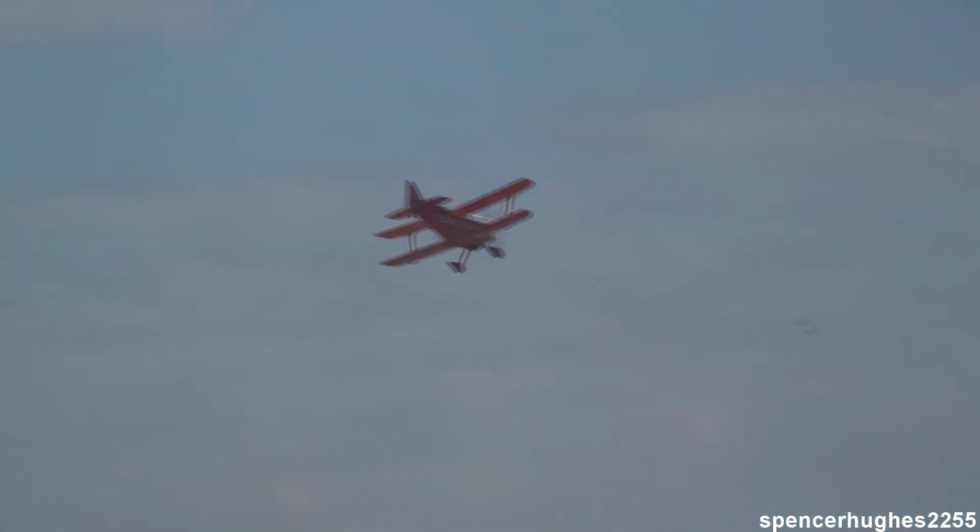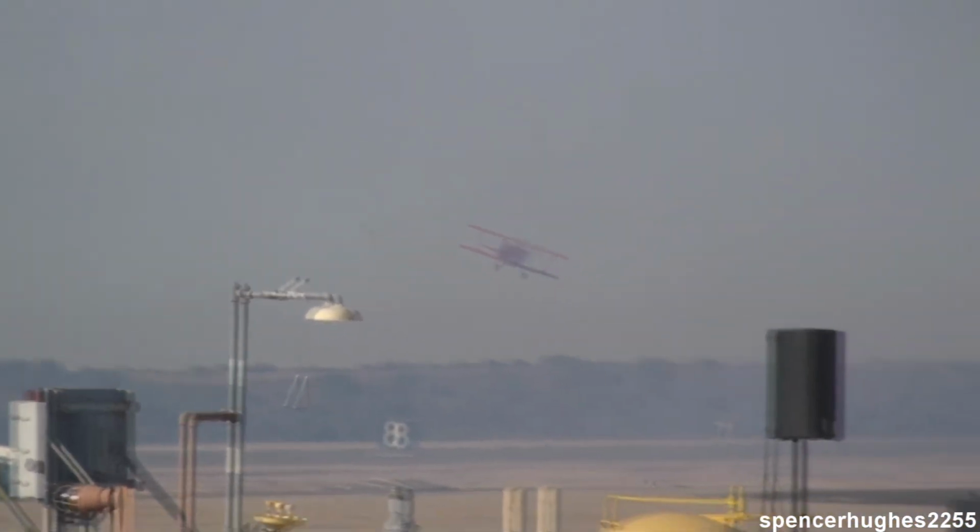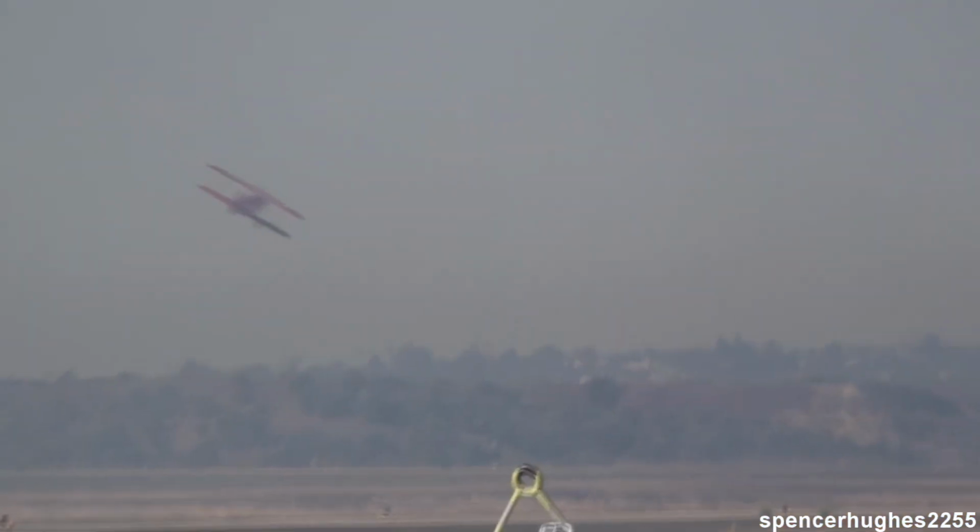Ladies and gentlemen, as Sean lowers the nose, he is going to set up for landing. And I'd like to take a quick opportunity to have you show your appreciation for the two finest air show announcers in North America today who are both here working hard. My good friend, Mr. Rob Ryder, and of course, Mr. Sandy Sanders.